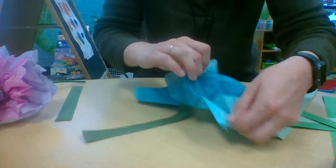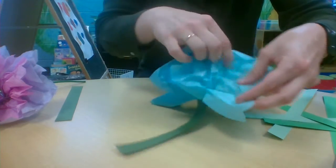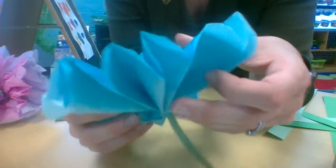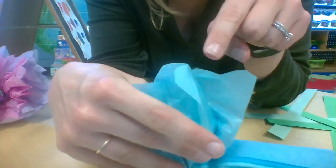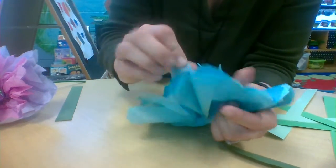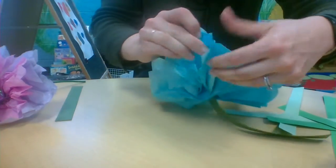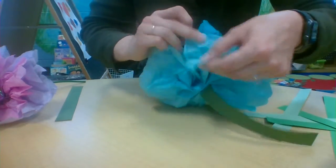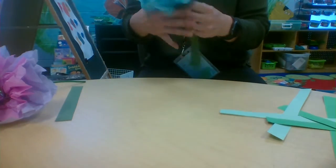And I'm gonna go through this one a little bit quicker since you guys saw me do it on the last one. And I don't know if you guys noticed, but this one, instead of having the more rounded edges like the last one I did, is a little bit pointier on the top to make it look like a different kind of flower petal. And then again, we're just going to come over to the other side and pull it up real quick, still gently. And if you think you guys need help folding or being gentle while you're pulling, you can always ask your parents for help, right?